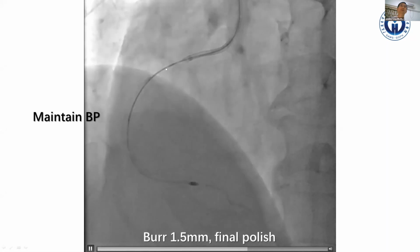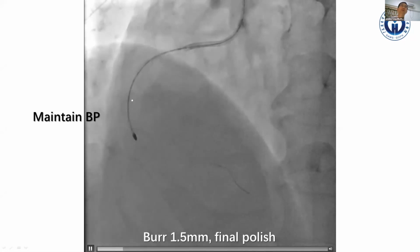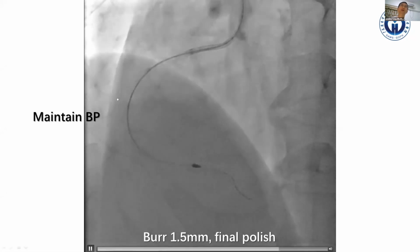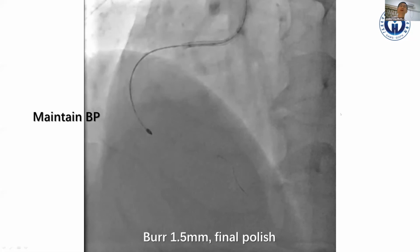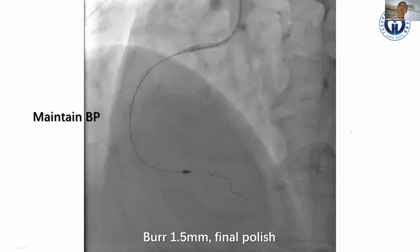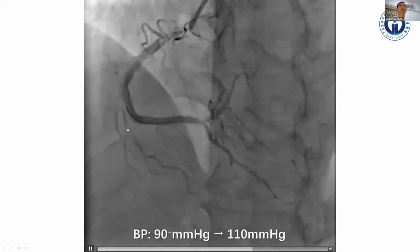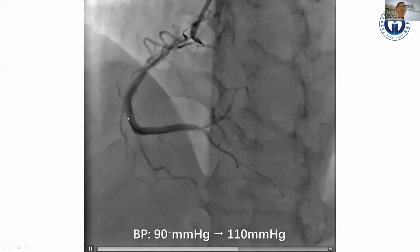So we wrote it. This is the final round. At the very first, there is something over here, and every time we just wrote a 5 to 10 second stop, trying to avoid the blood pressure going down too much. When the patient got into the cath lab, his blood pressure was only 90 over 50 something, at least. But anyway, very carefully with everything fine, and with the stent in, two round stents, just two stents implanted in the right coronary, and this is the final result.